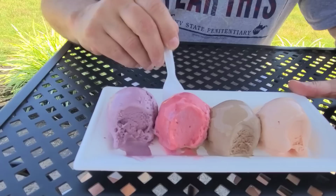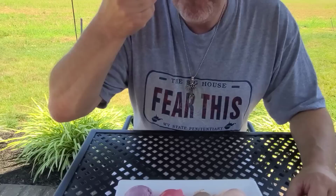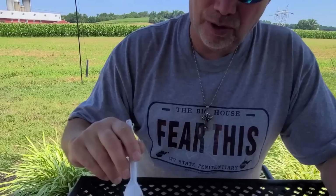Now, raspberry lemonade. And got some chocolate in it, so it's going to be different. Oh, you're going to mess it up with that chocolate in there. I definitely like that one. Mm-hmm. That's excellent. You can really taste the lemon in there mixed in with the raspberry. And vine ripened raspberry.